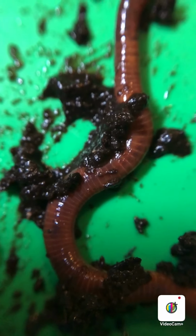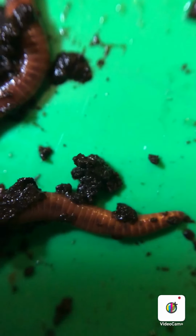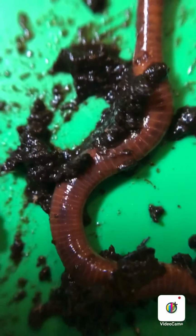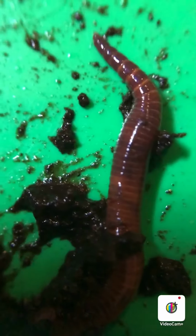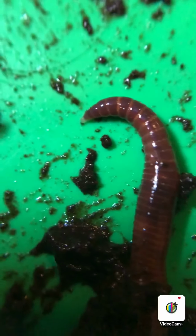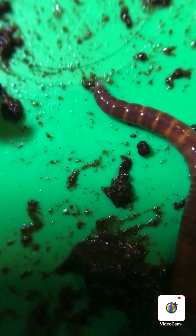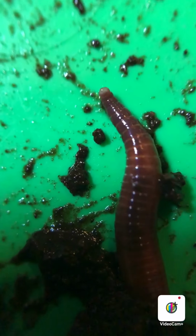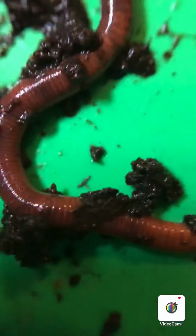Okay, so the first part of our science investigation is to observe the worms. So I'm using a special piece on my camera so that you can see it super close up. You can see how it moves. What do you notice about the worm's body? Ooh, look at the tip of it right there where it's moving. What do you think it's doing? What do you notice about the color? What do you notice about the shape, the markings?